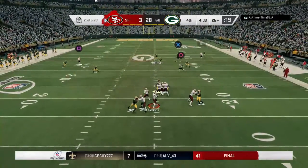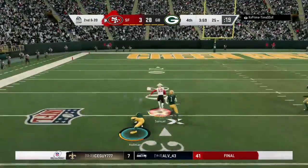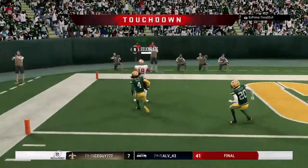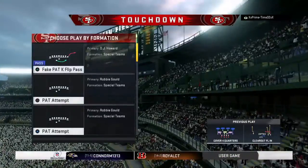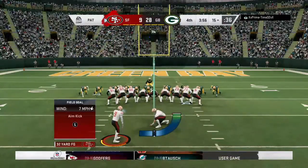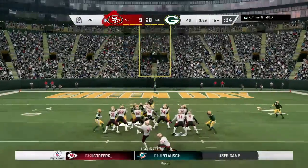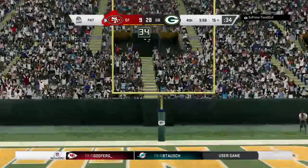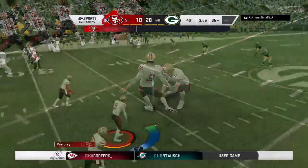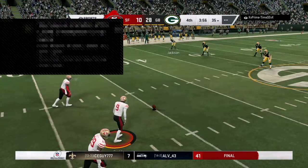Back to throw. Perkins taking a shot for Samuel. And that's caught inside the 30. Touchdown, 49ers. Deebo Samuel, 75 yards. And the 49ers make some inroads here on that deficit. Gould able to tack on the extra point, and the lead is down to 28-10. So still lots of work left to do, but here comes the onside kick.